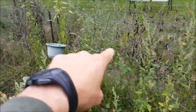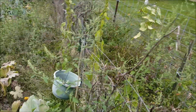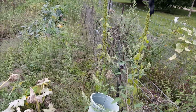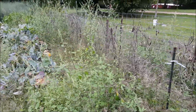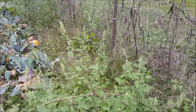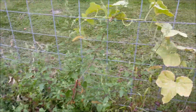We had peas along this trellis. Let me step in here. And we had peas all along this trellis, and they were giving us peas all the way to the middle of July. I don't understand how they went through the heat, but they did, they kept putting out, and then all of a sudden they stopped. And that was a real treat to have those nice peas all the way along.